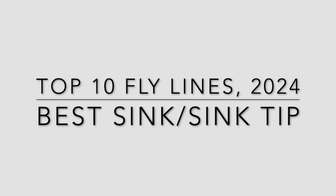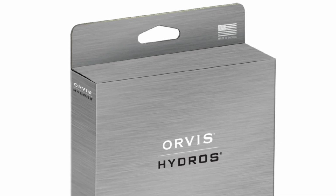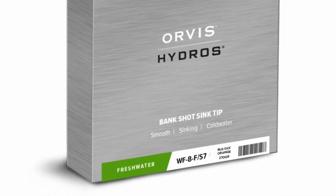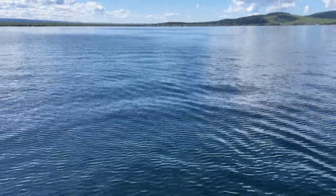Now, the best sink line or sink tip line, this year the honor goes to Orvis. So Orvis fans, get excited. I know you don't always get high honors when it comes to fly lines, but I think that most folks are going to like this Hydros Bank Shot quite well. This Orvis Hydros Bank Shot is a beautiful line. It's got a great handling section. It casts exceptionally well, and that 10-foot fast sink tip gets flies down in a hurry into position.